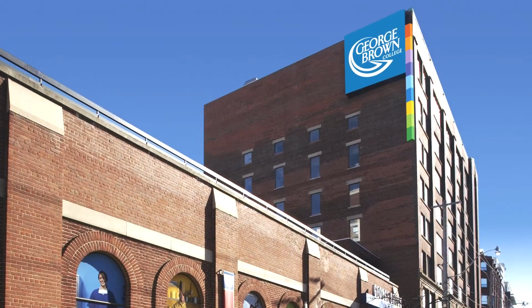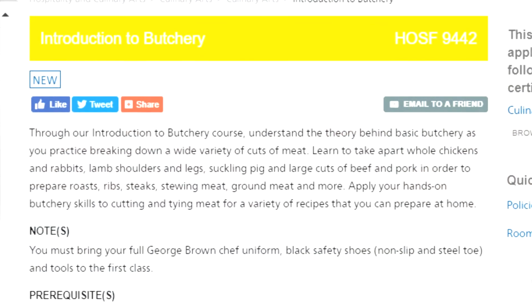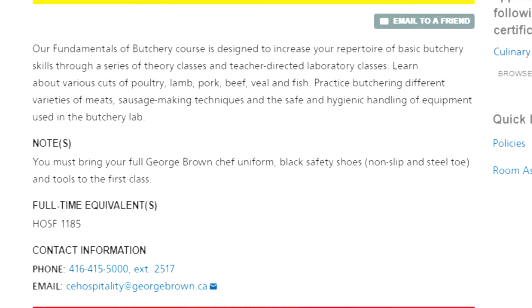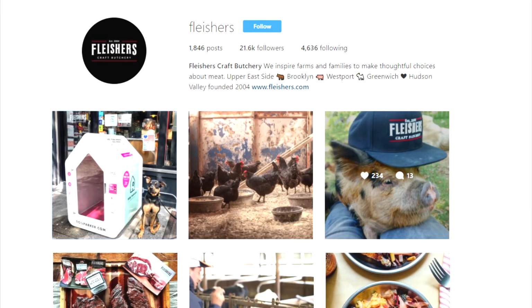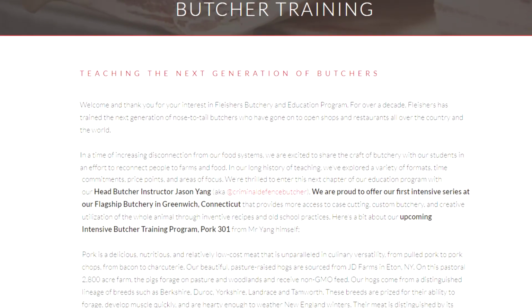But if education is where you want to start off, there are a few places you can get some courses. One place is Georgetown College in Toronto, Ontario. They have some courses such as Introduction to Butchery and the Fundamentals of Butchery as well, but no formal certificate programs. In terms of the United States, there's a couple places that are sprinkled across the country, such as Fleishers Butchery in Greenwich, Connecticut. They offer an intensive course in pork, and from the looks of it, there's more likely to come.